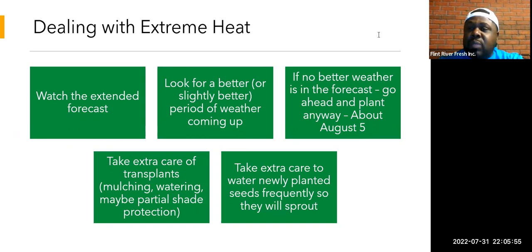And so some things you can do to deal with extreme heat: of course, like I said earlier, watch out for the extended forecast. Make sure that you are paying attention to what's going to happen in the next 10 days as you're planning to plant. That gives you an opportunity to look ahead and select when the weather is optimum for you. Just because I had on there August the 1st through August the 15th, you might have 7 days of rain, and another day where it needs to dry out. So pay attention to the weather patterns in your area. And again, I'm going to emphasize, if the weather doesn't get quite right, just go ahead and get things into the ground by that last optimum planting date.